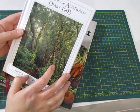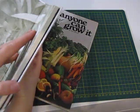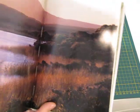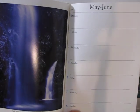Wilderness of Australia, yeah that's right, Wilderness of Australia Diary 93. Now it's got a few nice pictures, I don't mind that either, but I will use just these pages, like the notes pages and the week pages. I think they can be folded up and put in a journal or use 2 back tags and stuff. But yeah, it does have some quite pretty pictures. Snowy one, love that in the rainforest. Waterfall.